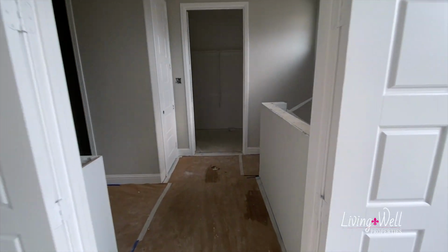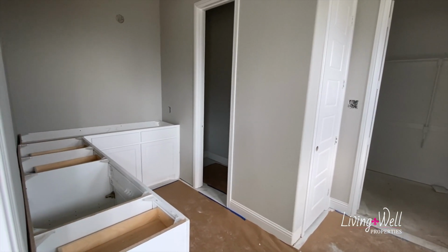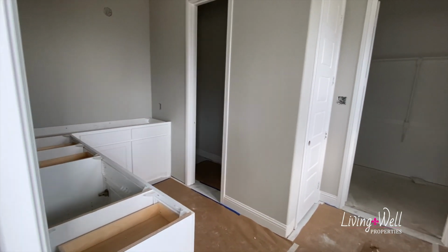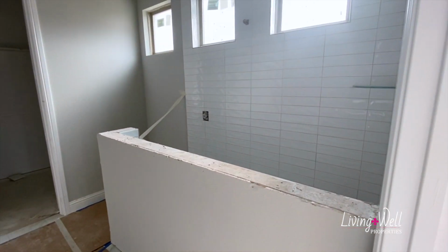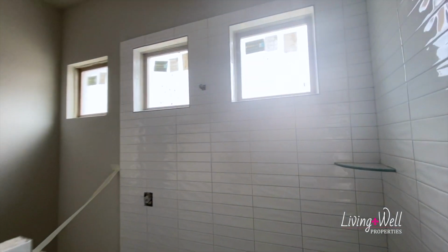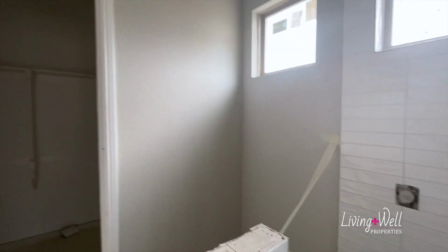And into the master bath. So you have to the left his and hers vanities, countertops and sinks to be continued, and then the shower. Like that tile. That's an elongated subway tile, and it's got a wave to it. That's neat. The floor is the same floor that's in that front bathroom that we saw. Little Carrara marble squares. It's pretty.